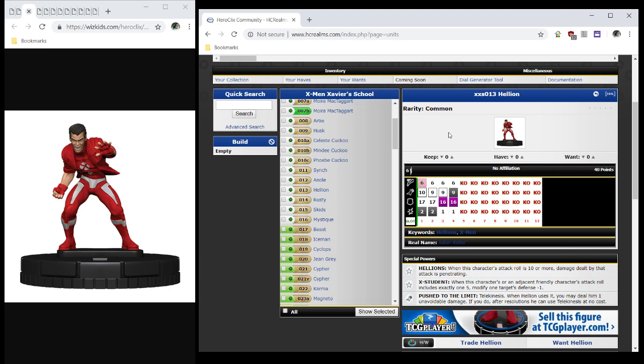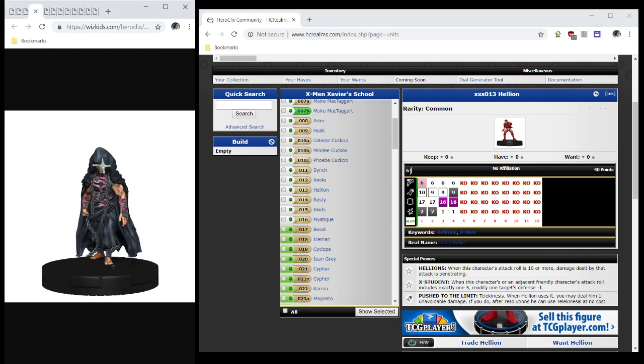Again, I don't really want to talk about Wolverine or Cyclops or Professor X, just because they are so overpowered in my opinion. Okay, so jumping into the next set.